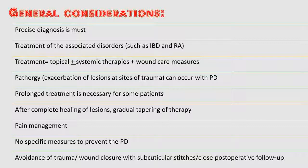7. Pain management. Ulcers of pyoderma gangrenosum are often associated with significant pain. Pain may improve during treatment, but some patients require the use of narcotic agents to manage discomfort. Consultation with a pain management specialist may be beneficial.